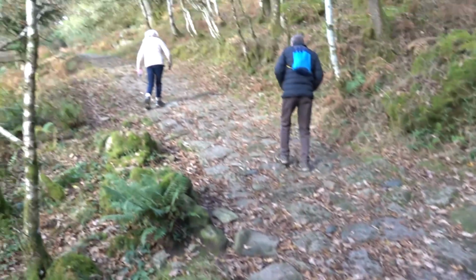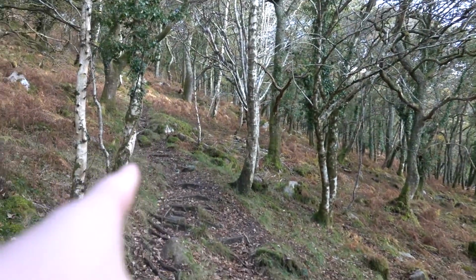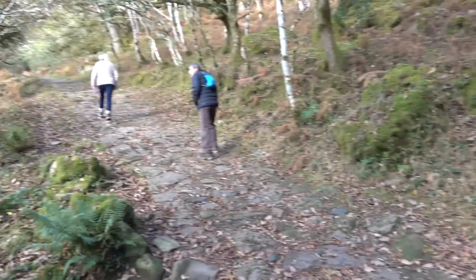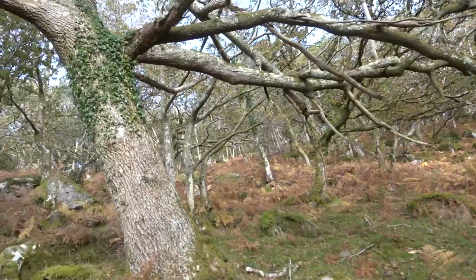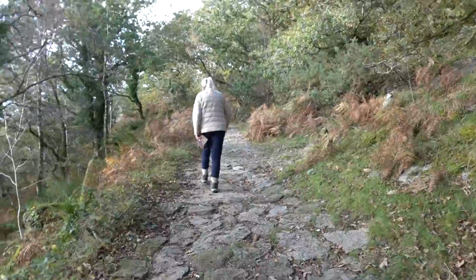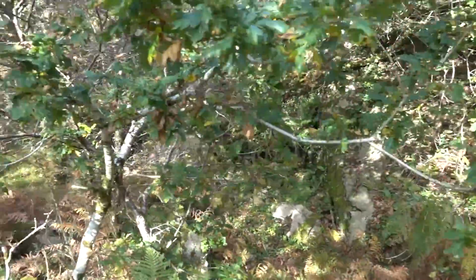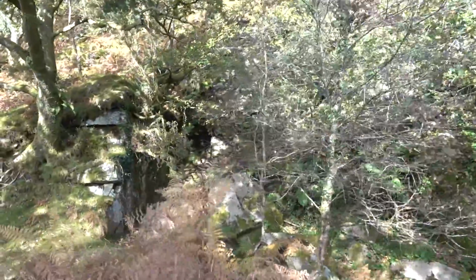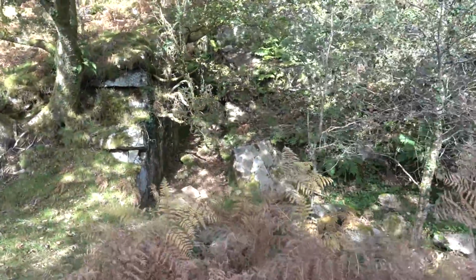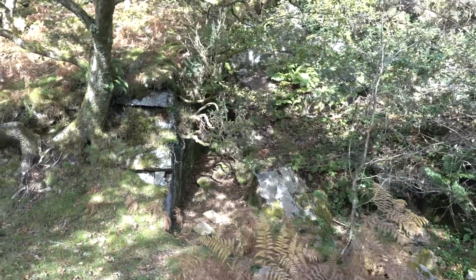This is the U-bend of the track and it goes up there. We came off last time to go up there to Dewerstone. This time staying with it. There's several quarries going to appear on the right. That might be one there, in fact. That's probably a quarry there.